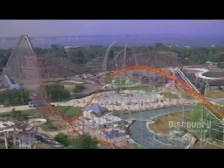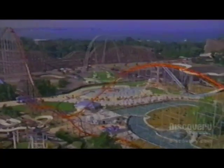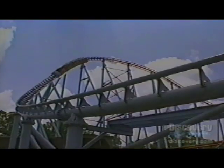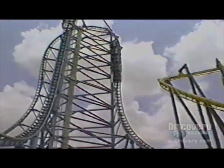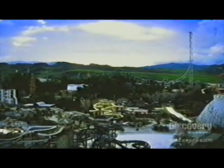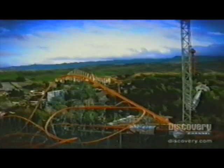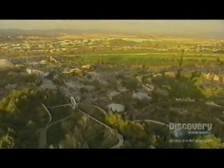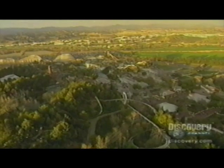In the Midwest, Sandusky, Ohio, Cedar Point has more rides than any other scream park. And heading southwest near Dallas, there is Six Flags over Texas. And on the West Coast, just north of Los Angeles, California, we went behind the scenes at Six Flags Magic Mountain to find out what it takes to run a scream park.